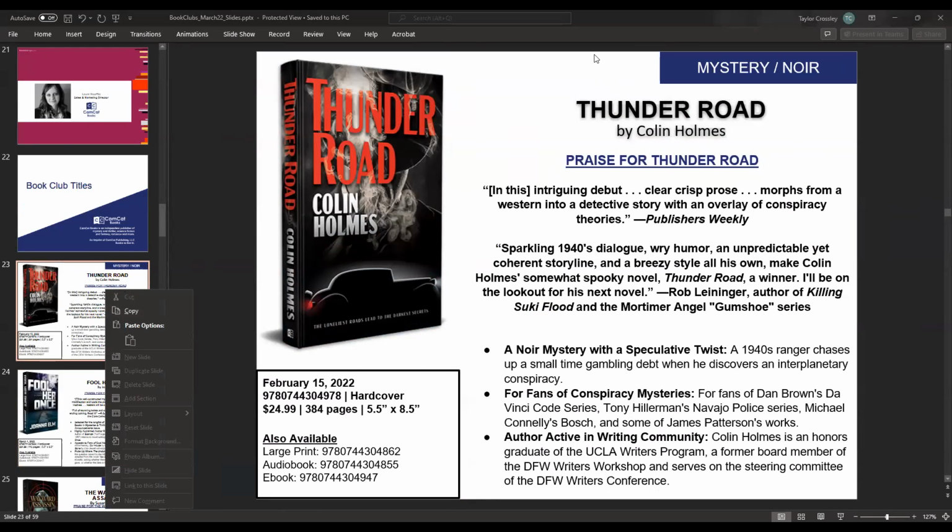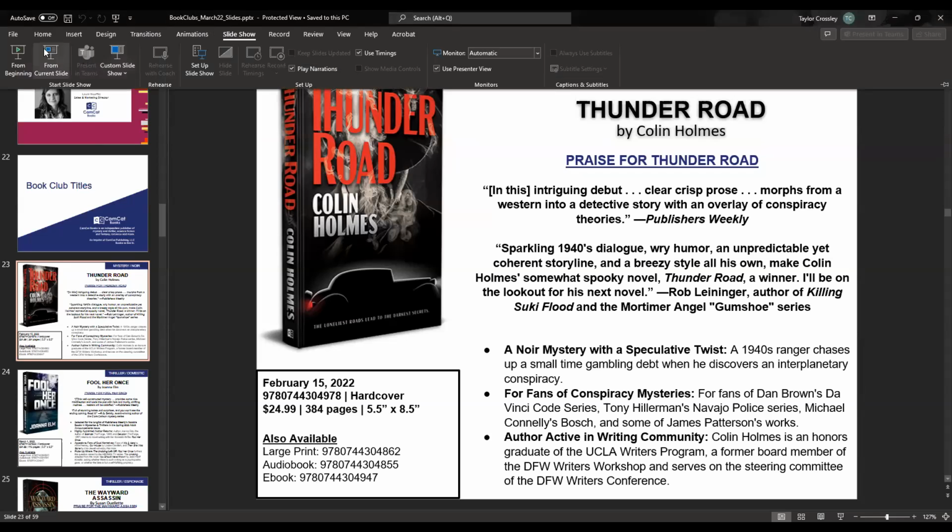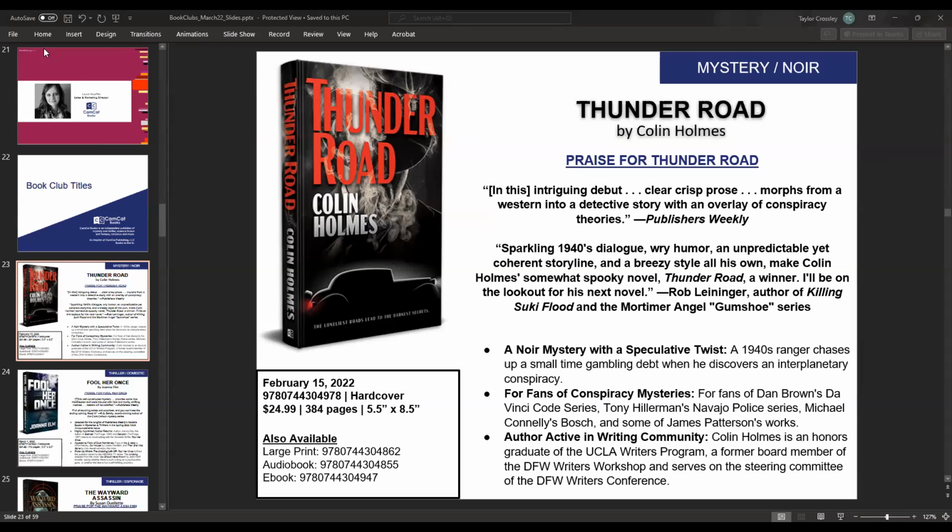Lethal operatives and an opaque military bureaucracy stand in his way, but when he finds an otherworldly clue, Sharp begins to connect the dots, and those dots draw a straight line to a conspiracy aiming to cover up a secret that is out of this world, literally so. So this book is great for fans of Dan Brown's Da Vinci Code series, and a number of other ones listed there. So a little bit more about what set up this book.